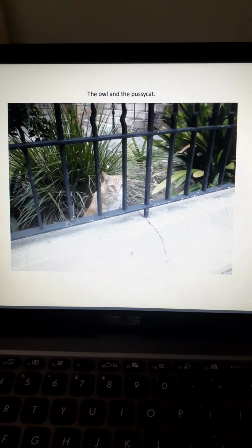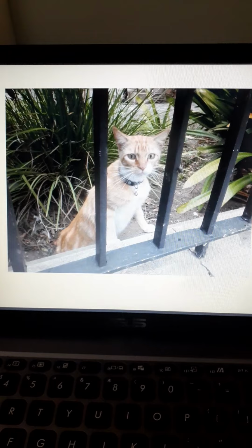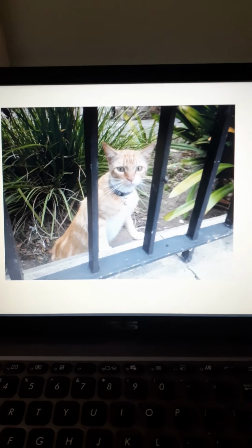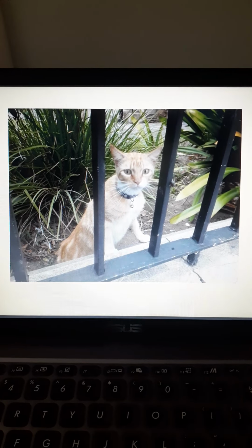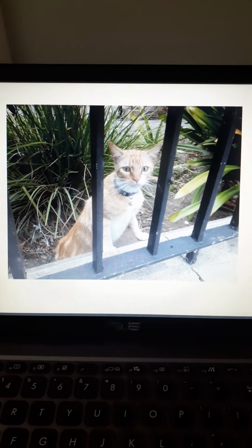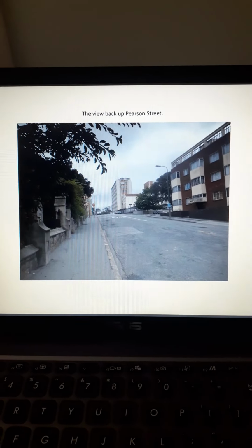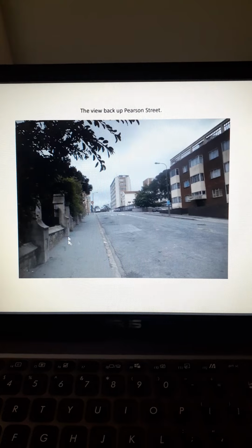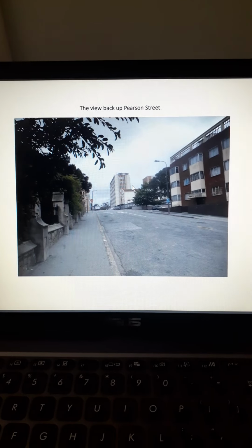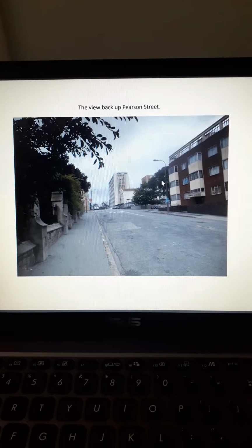Okay, here's my friend. I seem to have cats bobbing up whenever I go somewhere. So in the Phoenix Hotel as well, there was one that befriended me. So the view back up Pearson to the Oasis, there's actually a north and a south.